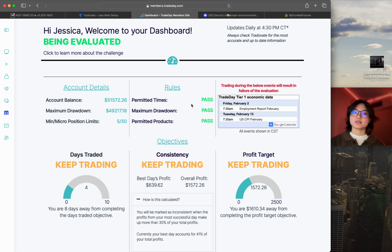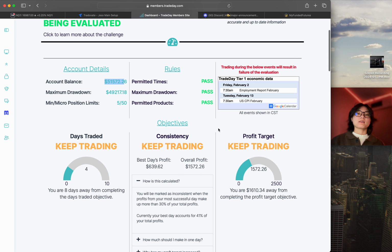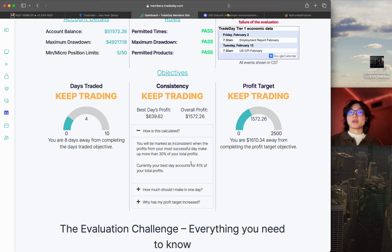So you are able to see that I am still being evaluated, so the account is still active. You can see that my balance does match what is on TradeDay as well, and everything's looking good. Now, of course, it's going to be a little off because right now I haven't met the total P&L of 2,500 bucks. So the 30% of 2,500 is $750, as you can see right here. And right now, because my overall profit is sitting at 1572, 30% of that is, I'm actually way above it. I'm at 639 and I'm currently making 41%, so 11% over what the consistency rule is. But keep in mind that this is going to continuously be updated as I continue to trade on the account, make more money and all that good stuff.